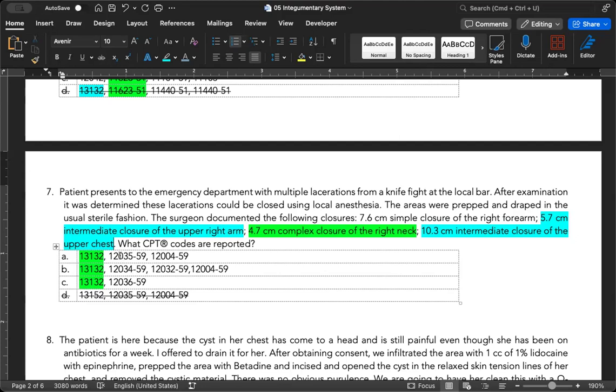12035. Chrissy, even though you typed it wrong, I read it the right one. So I knew what you meant. 12035. And again, we're going to add the 59 because it's a different level of complexity. So they're distinct and separate from the complex closure.